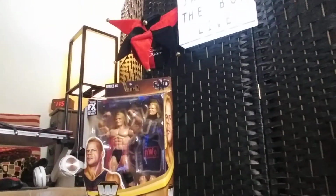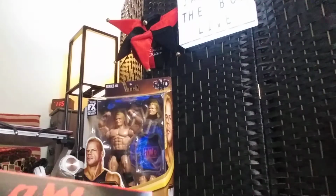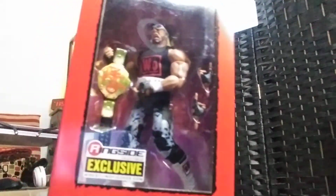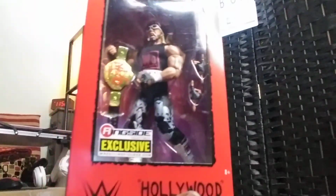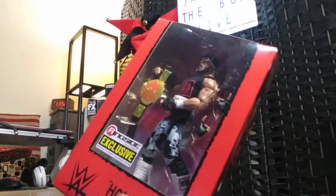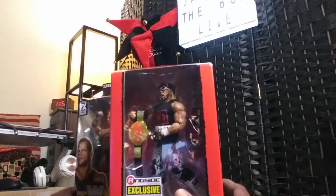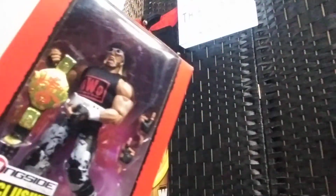But last but not least, good old Ringside Collectibles finally sent me my Hollywood Hogan. That's right, y'all. The NWO Elite or NWO Wolfpack Hollywood Hulk Hogan. Finally received it today from Ringside Collectibles, and it is amazing.